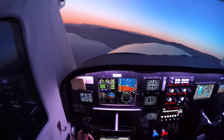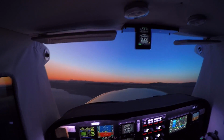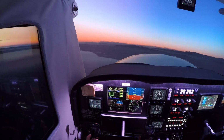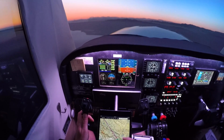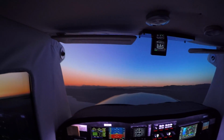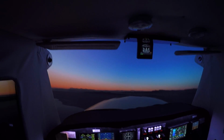We just have to stay out of Vandenberg's airspace from an airspace perspective. Here we've got some traffic. ForeFlight isn't picking up traffic for some reason, but I can see the traffic right there. Again, that sunset is looking sweet. Let's just take a look at that for a second.